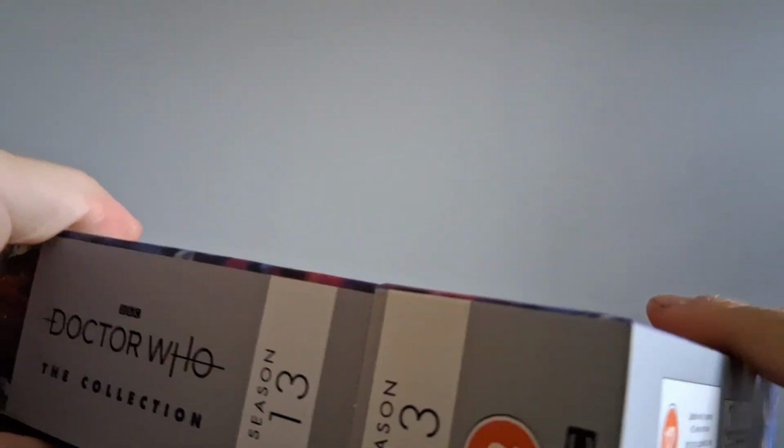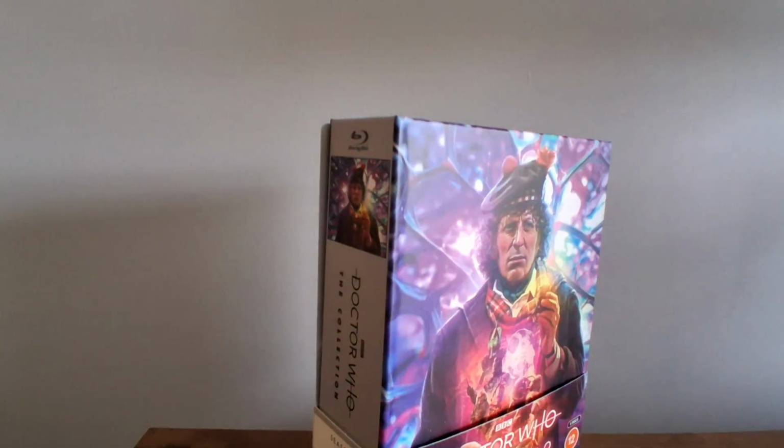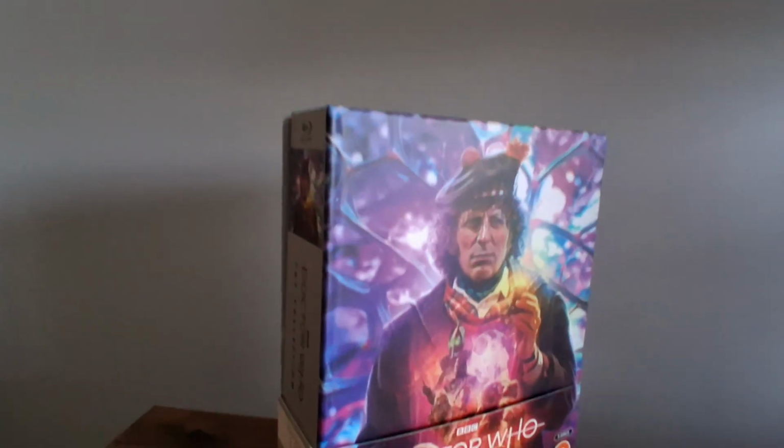That's it. We'll pop this back in. Open up again. Open up. In you go. And if we pop this back in, it's slipcase. And there you have it. That is 13 in a nutshell.